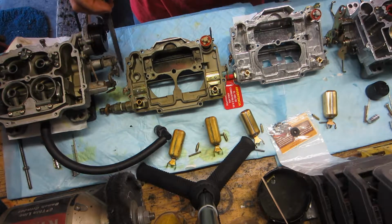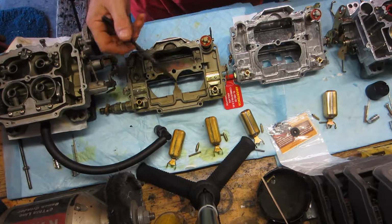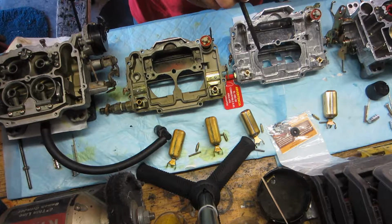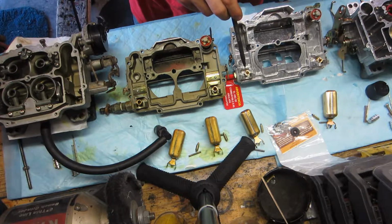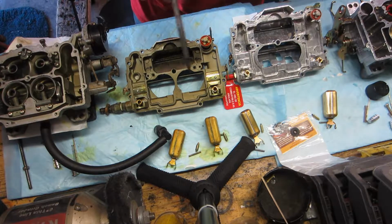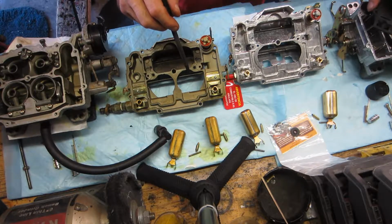On these carburetors, air horns, the Marine one has this tin-looking piece. It's not brass by a long shot, I'm sure. The automotive one actually has them cast into the body itself. That is the only difference. The functionality of the gasket is going to remain the same.